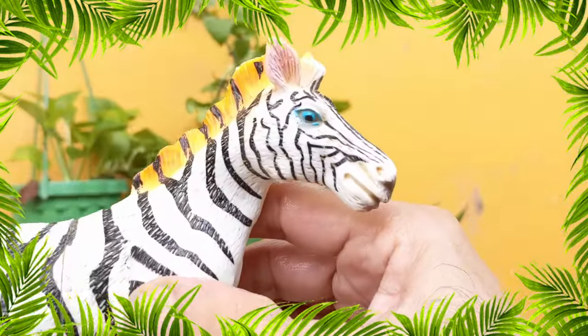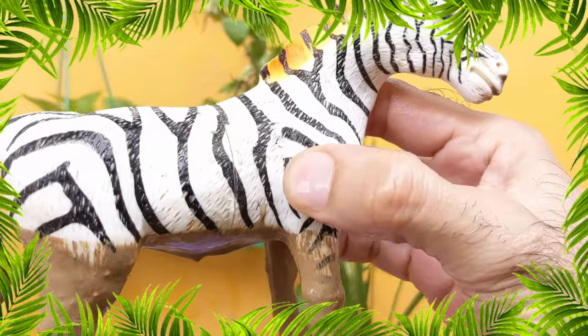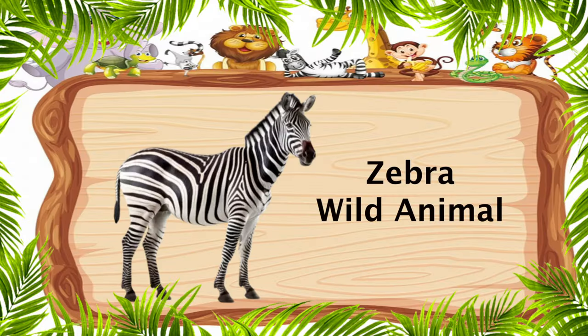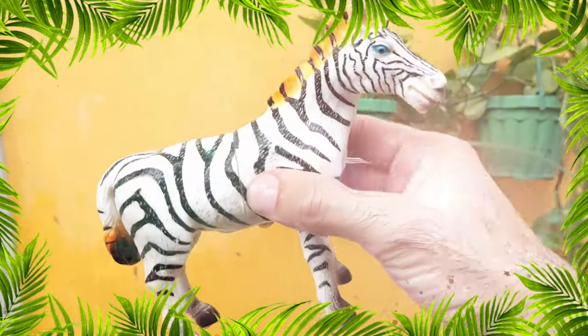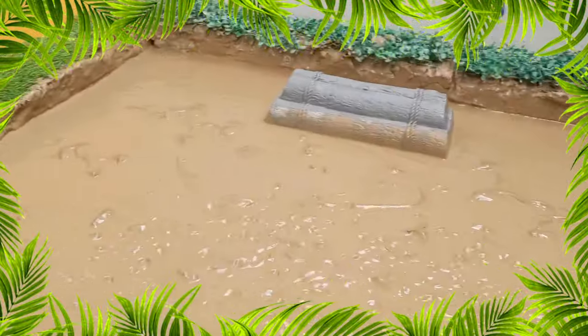Another big wild animal, zebra, but a very cute and a beautiful one. He has a black and white stripes combination all over his skin. So this make him very, very unique. Let's wash this dirty zebra. Here we go, zebra. All wild animals are clean now and the mud ground is empty.